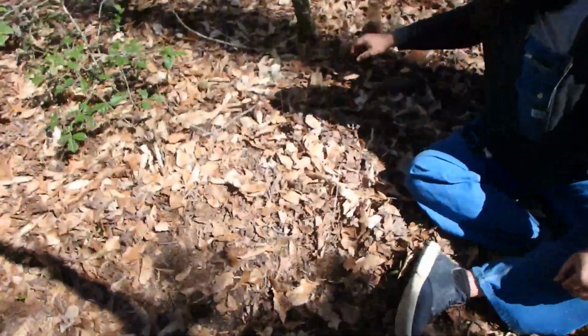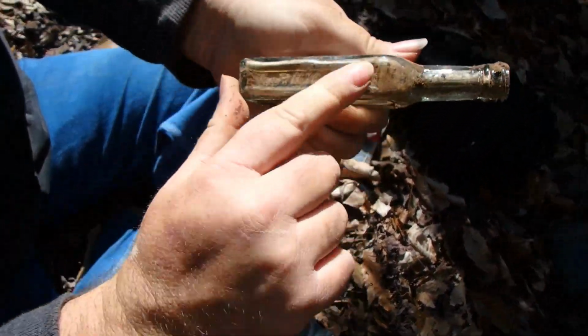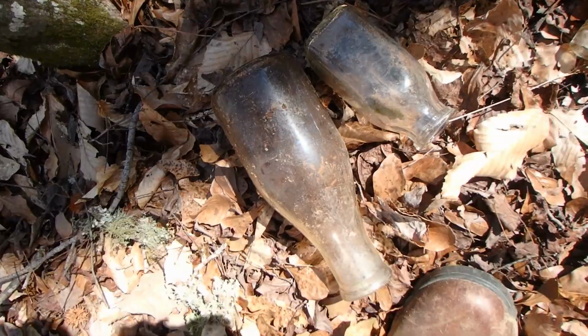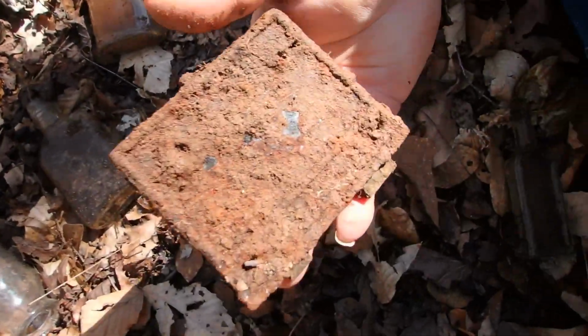A lot of this stuff is pretty modern, as far as what some of you guys would think, but to us it's kind of cool. You see this stuff coming out of the ground. Check some of this stuff out. There's Bill's Castoria. Yeah, there's Bill's, and he's got that milk bottle from earlier. Actually, he's got two of them now. He's got these cork flasks. Very cool. Look at that.